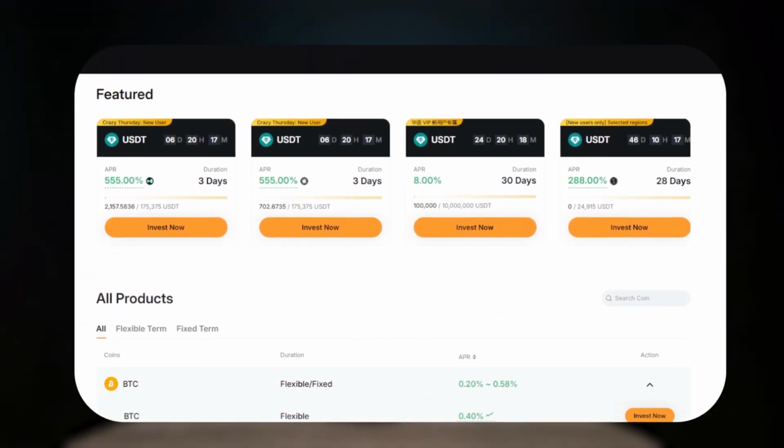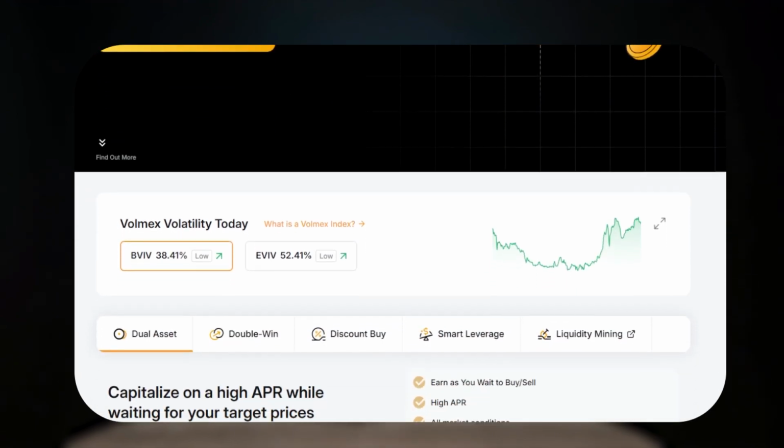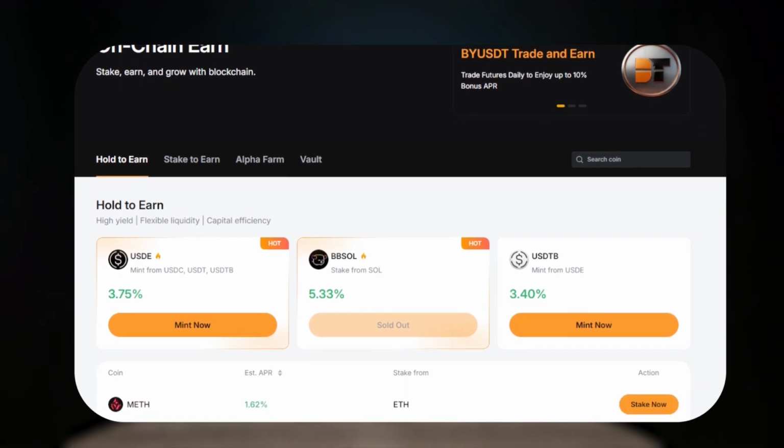Inside, there are formats for every level. Easy Earn, simplest option, fixed yield, minimal settings, perfect for beginners. Advanced Earn, higher returns, more settings, for those who already understand the mechanics. On-chain Earn, yield through decentralized mechanisms. Crypto loans, borrow against your assets or lend and earn interest. Everything connects in just a few clicks. Choose the product, choose the coin, set the amount, income accrues automatically.